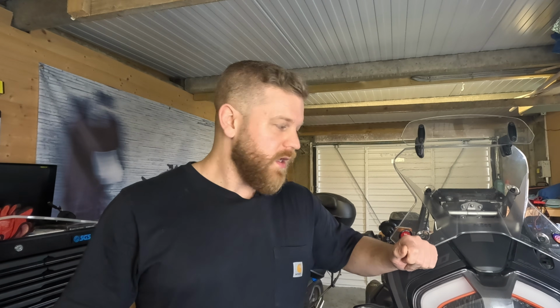If you are a regular viewer of the channel, you will know that this thing is my KTM Super Adventure S. It's the 2021 model, same as the 2022, 2023 and probably 2024 model as well. And this is the stock KTM screen, which from factory, as most stock screens that come on adventure bikes are, is pretty average. Which is a nice way of saying it's pretty crap.